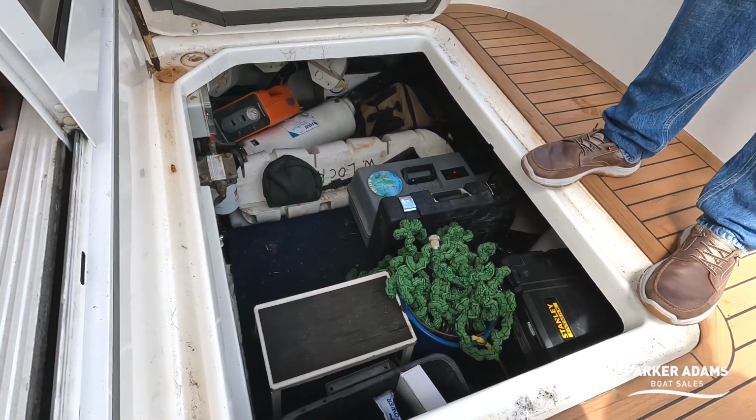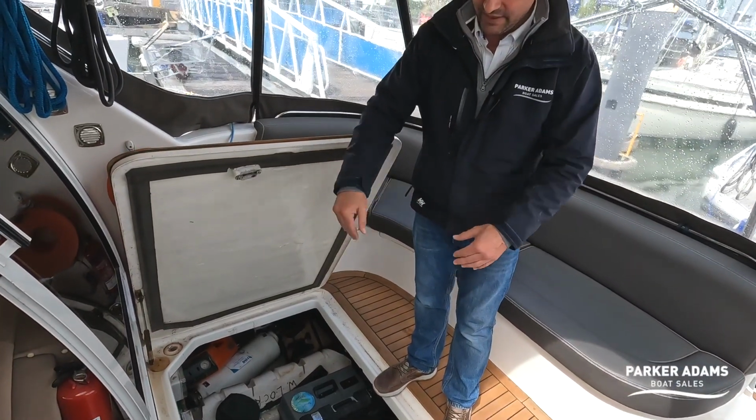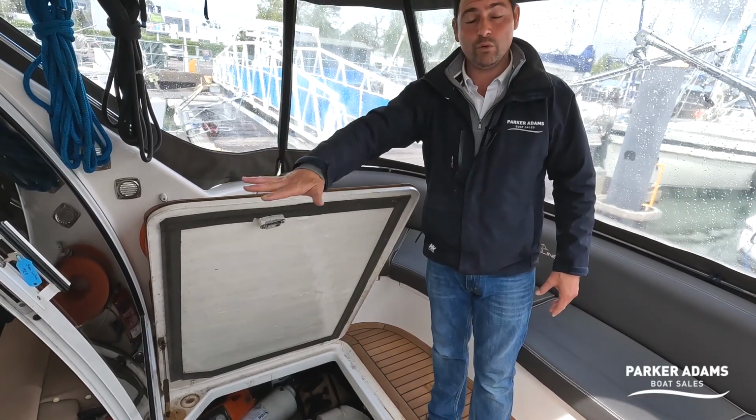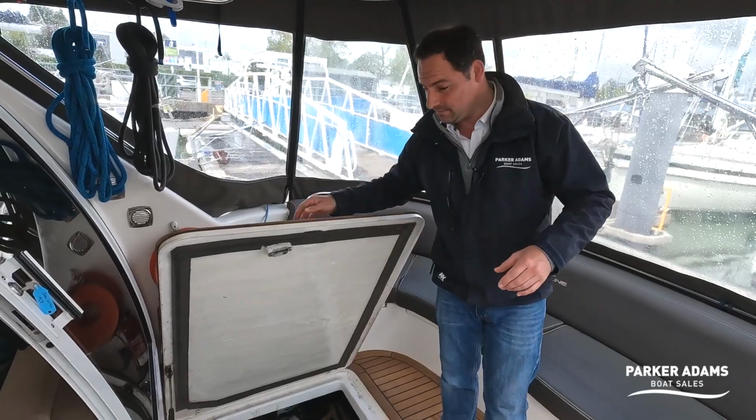This boat is also fitted with a generator, and you've got access to the engines. You can get through to the edge of the engine there, but you can also lift up the inside flooring and you've got access to the engines under there. It's quite tight engine access, but you can get to them.